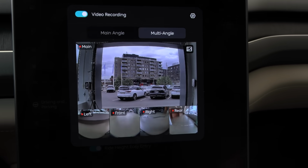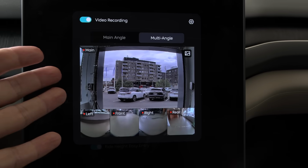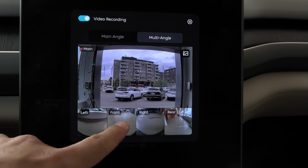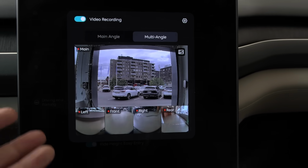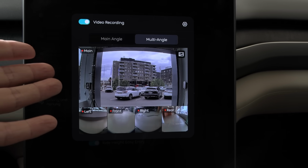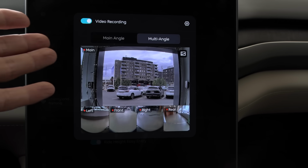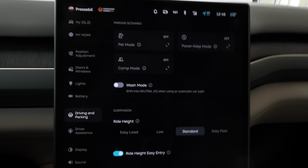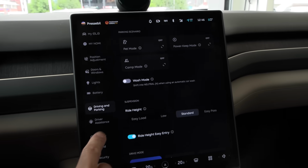Dude, it shows me all the cameras that are recording right now. Why can't we have this in other cars? Tesla doesn't show you this, and other cars don't even have built-in video recording, like some of the Chinese cars have it. This is just the tip of the iceberg I'm showing you guys.